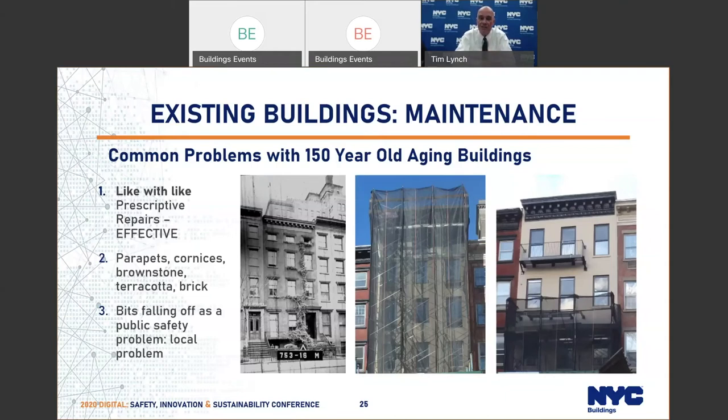Easy to do? Yes. Engineering? Not much. Restored the building to the prescriptive requirements? Yes. Was it expensive? It was expensive. It took some time, but it wasn't complicated. Did they have to move the tenants? No. So not too difficult to deal with.